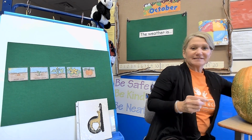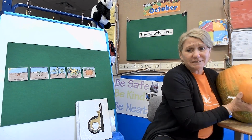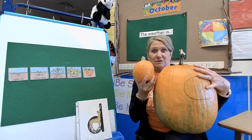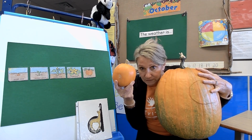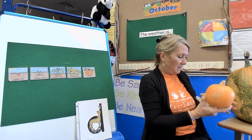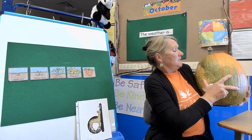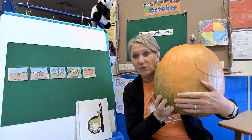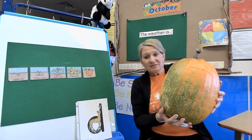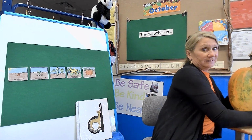All right. And I have this little tiny pumpkin. He didn't grow very big. I was surprised. This one must have had a better start. Look at that. This one's so big, and this one's so little. But I thought, no, I'll still bring it and show you, because I wanted to show you the difference. Did you guys see this? It was green, and now it's turning orange. There's still a little bit of green on it. Oh, it's so heavy, you guys.